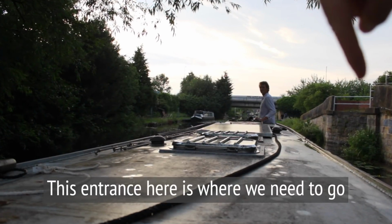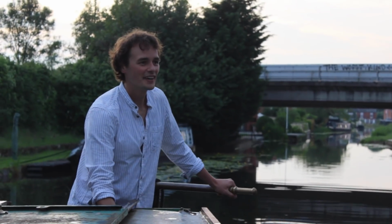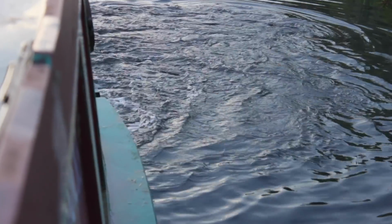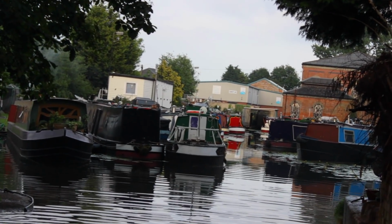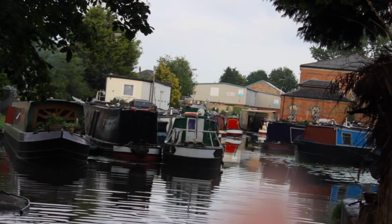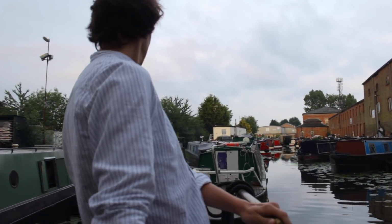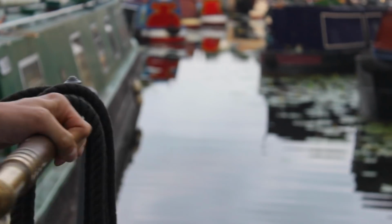This entrance here is where we need to go. How are you going to do it? I haven't quite figured out how I'm going to do it yet. Now, this is where we have to get through. Close and tight.